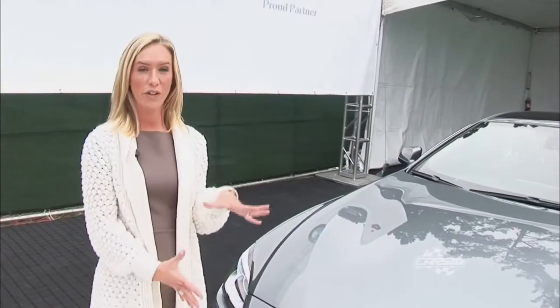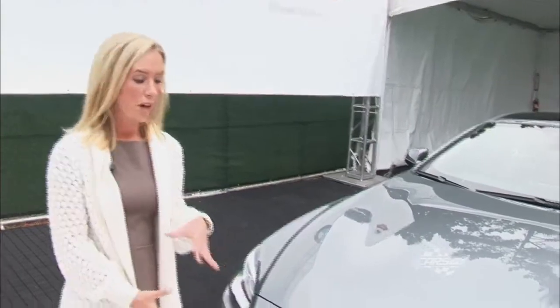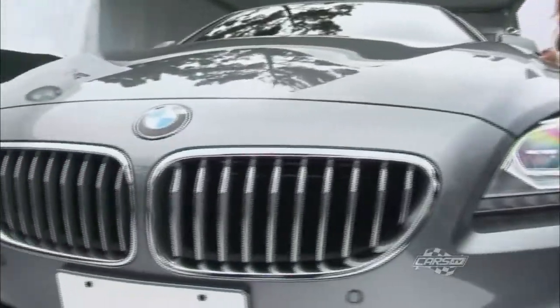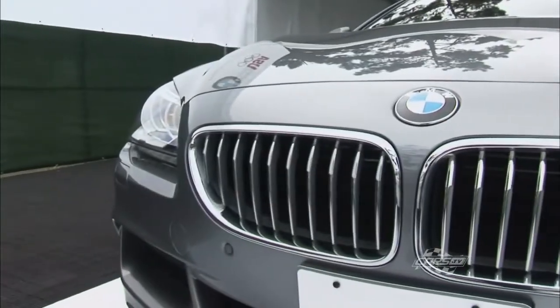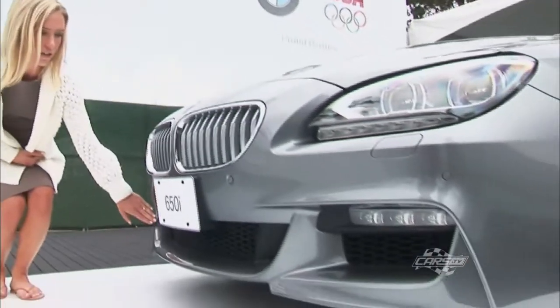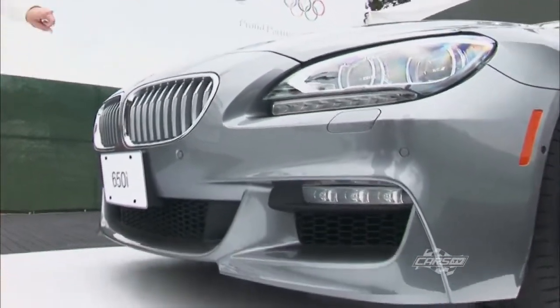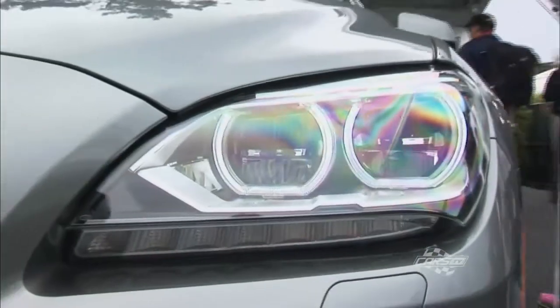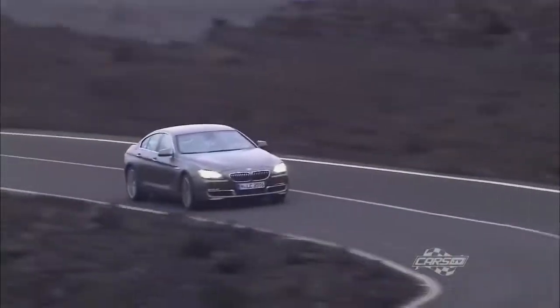Let's take a look at the all-new 2012 650i Coupe. If you look at the front of the vehicle, you have a completely redesigned kidney grille. It features an upright position, and this vehicle is equipped with the M Sport package. That's an option, and you can see there's a change to the front air dam intake. Moving up, if you look at the first for any BMW, it's the full LED adaptive headlights with high beam assistant.